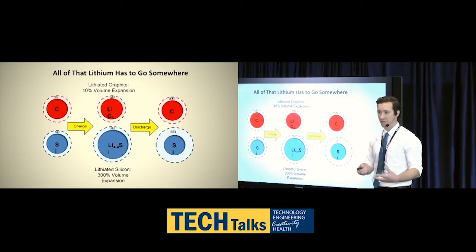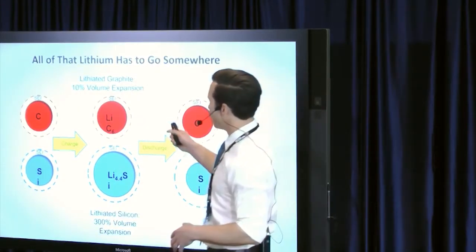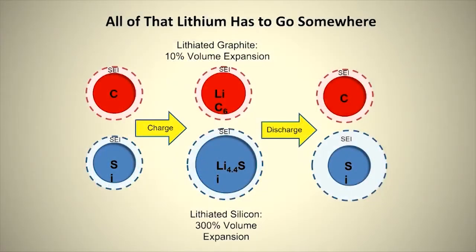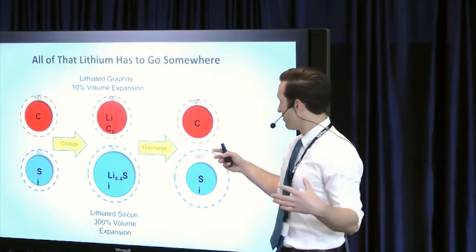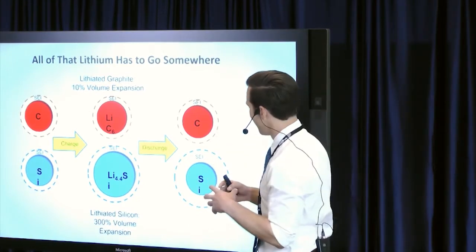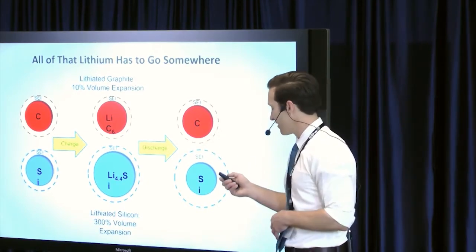Well, all that lithium has to go somewhere. You can't just put something into something else and not expect it to get bigger. So lithiated graphite, LiC6, has about a 10% volume expansion. Not a lot. Lithiated silicon, oh sorry, this is a little messed up, but has a 300% volume expansion. So you're expecting that SEI layer to hold up as you expand to 3 times its original size. And then on contraction, when you delithiate, you discharge the anode, you contract back to the original size. So that SEI layer has to be like rubbery, very, very forgiving of these things.